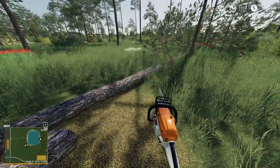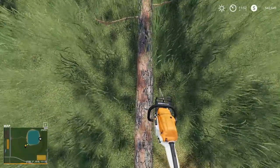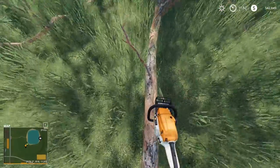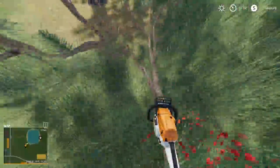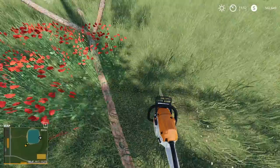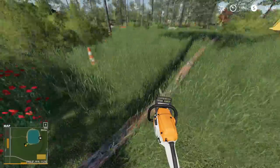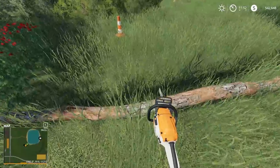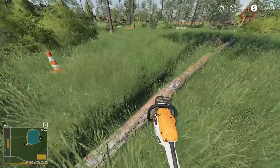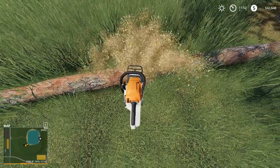Perfect. I think, let's see. Let's go ahead and try to trim some of this crap off of it. There we go. Any of the big ones or anything like that, we'll just saw the limbs off. All right, I think we're good. I'm gonna go ahead and make a cut and make a cut because we're just gonna push it back.